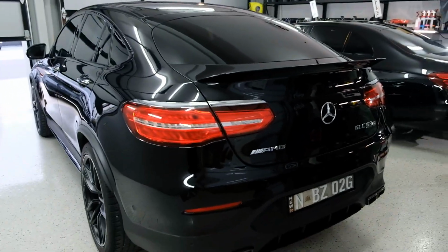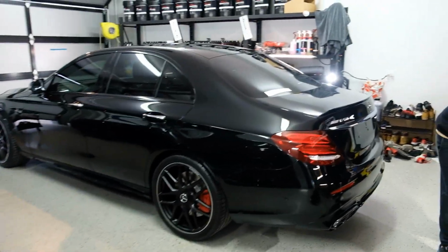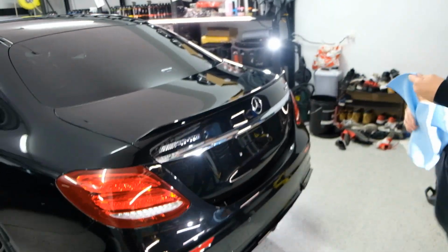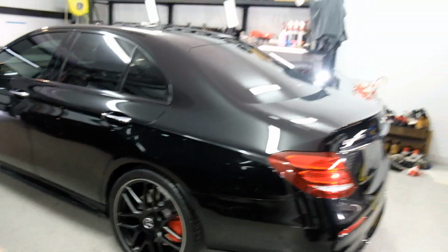Two things we're going to talk about. Firstly, what's happening today. Today we've got two black Mercs, a GLC 63S and an E63S. These are both going in for full paint corrections and ceramic coatings.